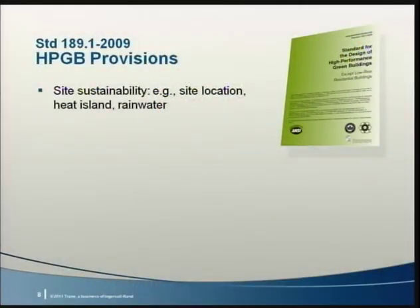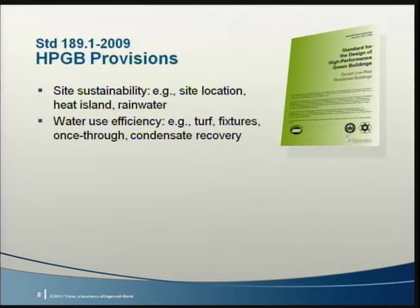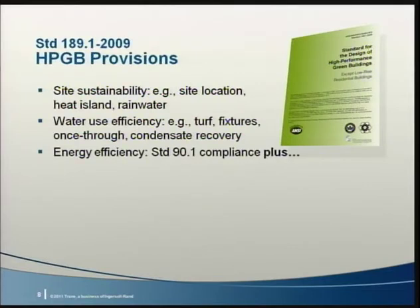Dennis? This standard covers the same buildings as 90.1, the energy standard, but its provisions go way beyond energy. Here are some example provisions. Sites must be selected and designed to reduce environmental impacts such as urban heat island effect and rainwater runoff. Water use must be reduced by planting less turf grass, using more efficient water fixtures, recovering HVAC condensate, and not using once-through HVAC systems. Buildings and systems must reduce energy use compared to 90.1, and they must include site renewable energy.